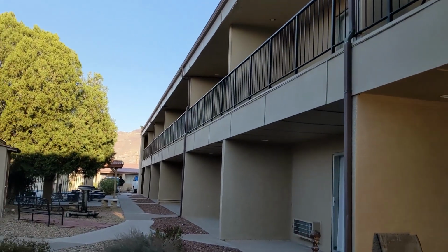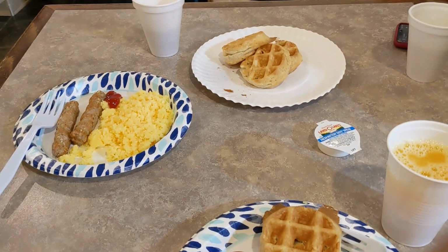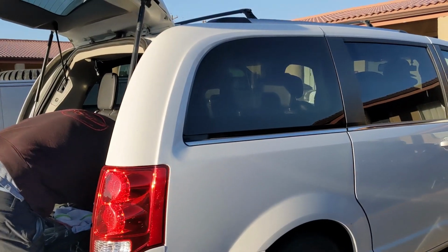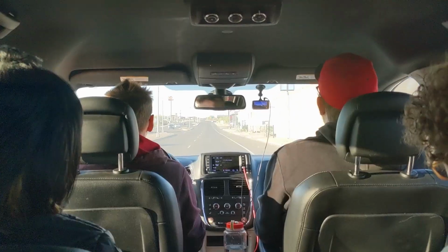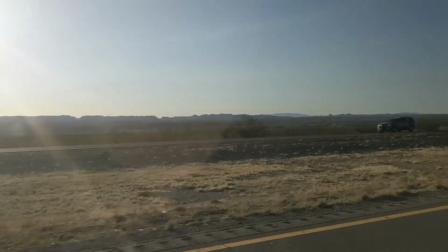Hey guys, it's another day in the road trip. Got another free hotel breakfast, this time with sausage. Wild. Getting that breakfast protein. Anyways, of course, back on the road.